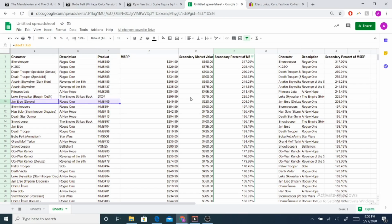Jyn Erso, same thing as the other Rogue One figures. It's just another figure that's very much in demand. I know the Six Scale Scavengers podcast had a feature video about it, and had raving reviews. Generally, people very much like this figure, and from a movie that they very much like, so that one does not come as a surprise.